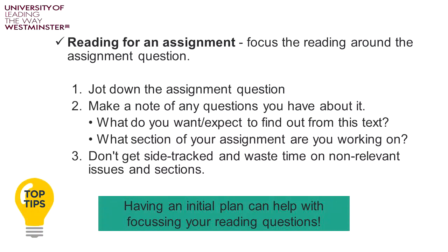So, this strategy is all about thinking about the questions and the information that you want to find out. So, when you're reading for an assignment, you need to focus the reading around your assignment question. So, jot your assignment question down in the middle of a page or online if you're working online, and then make a note of any questions you have about it. For example, what do you want to find out from this text? What information are you looking for? And write these questions down.